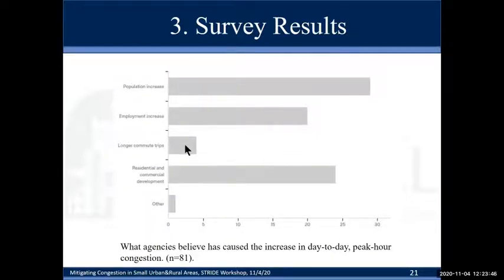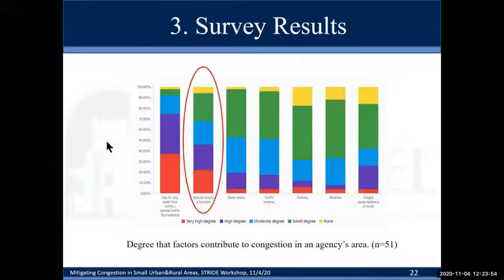Maybe people were just choosing to live a little further away, and that did not seem to come into play. It really was population and employment being the primary issues that we had to deal with. Special event and tourism was selected by a number.